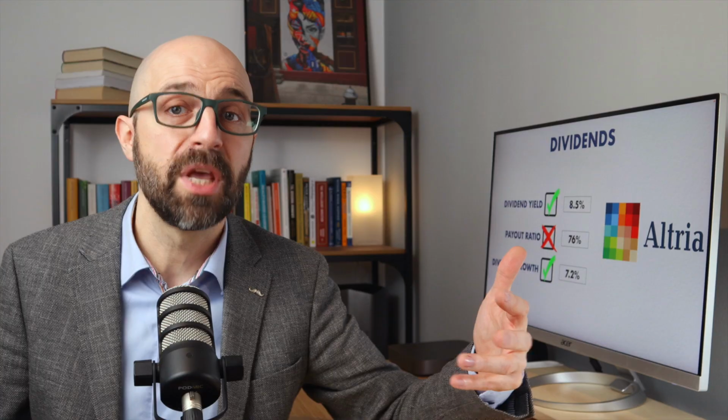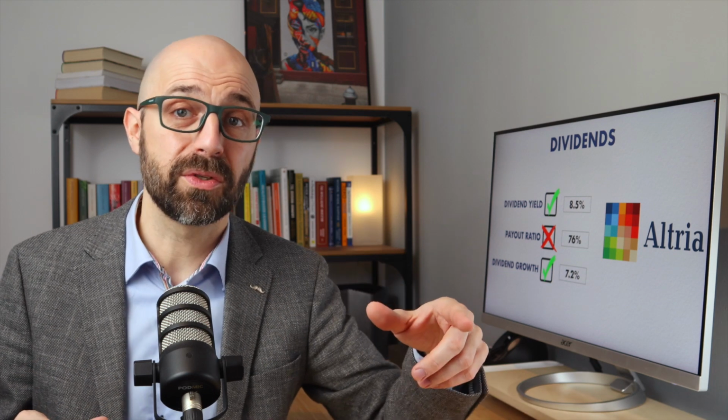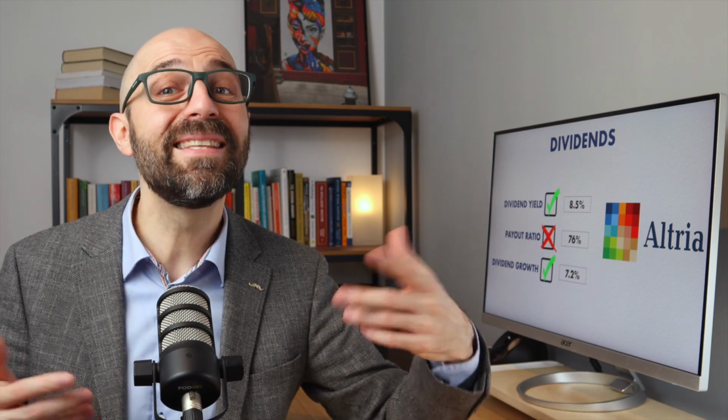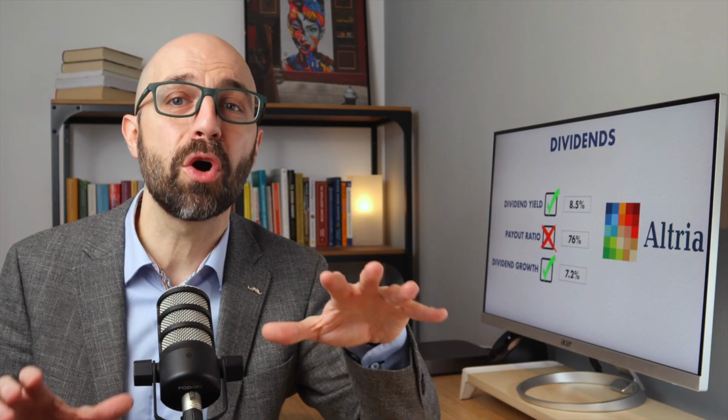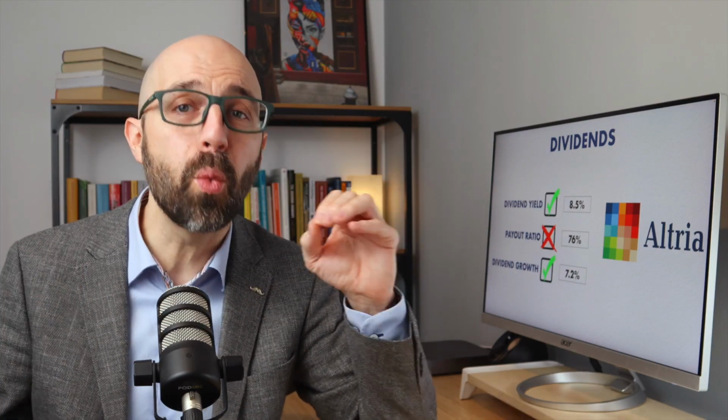That is a lot, and it may not be sustainable in the long term. So either their earnings will go up or the dividend will have to stop growing or maybe even go down. So let's just make some quick calculations for the next 5 years. If the dividend growth would decline by 1% every year, our dividend would look something like that.